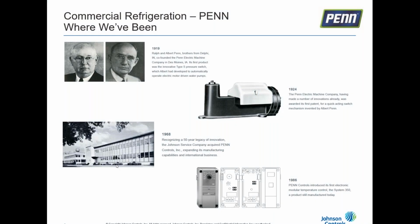All right, so before we get too far into the product, we wanted to give you an indication of where we've been. As Madhavan stated, I run the PENN Commercial Refrigeration Controls business, and I want to give you a little backstory about PENN. In 1919, the business was founded by Ralph and Albert PENN out in Des Moines, Iowa. This really was a business around a principle of a simple switch mechanism, which was later patented in 1924. Interestingly enough, the design of this switch has evolved over the years, and it continues to be a key component with many of the PENN products today.